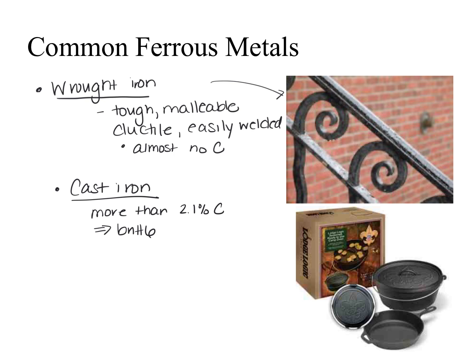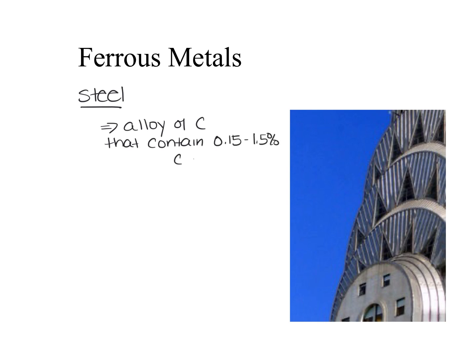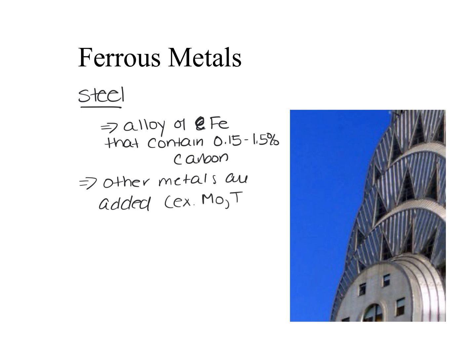And the last ferrous alloy we're going to talk about is steel. Steel is used a lot of times in buildings. It's an alloy of iron that contains 0.15 to 1.5% carbon. Other metals are added for their specific properties of what people are interested in. Examples of other metals that can be added are molybdenum or titanium to help improve the properties. And again, lots of steel is used in construction.